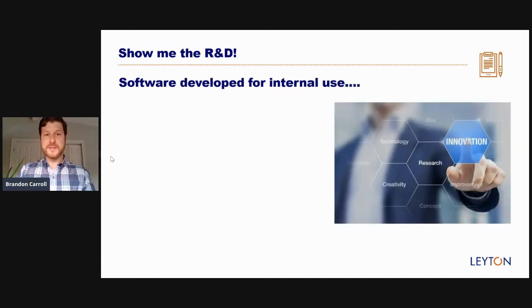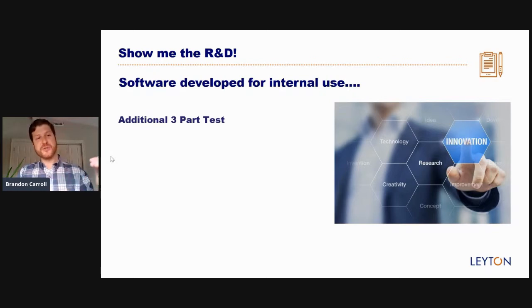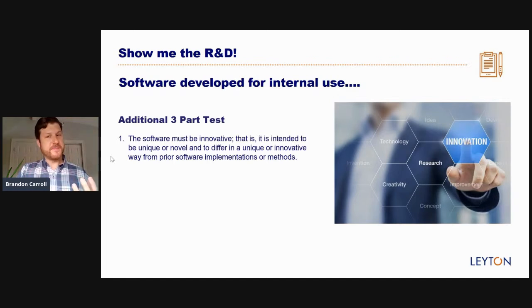Now for software companies, or even companies that don't make software, sometimes they'll develop software within the company that might not be for their customers, but for internal use. Whether it's to speed up their internal processes, or to get analytics and insights on how they operate as a company or how their software or products are being used. Software developed for internal use can also be qualified, but there's an additional 3-part test built on top of that 4-part test. It's a little more scrutiny on the software internally.